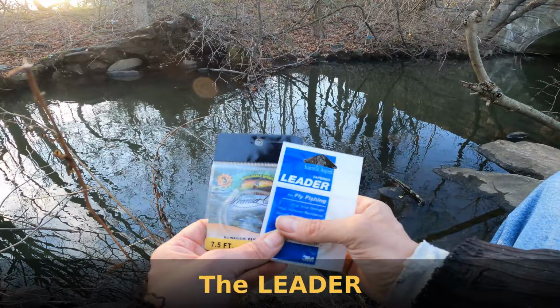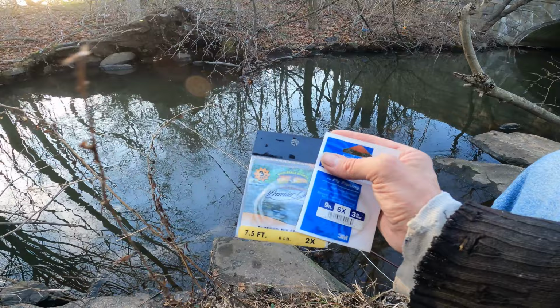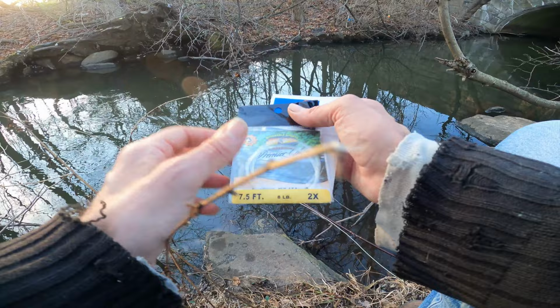You probably want to look into leaders, a couple of different leaders. That's a 6X, I think that's a 2X. Good sizes to get, to cover your bass sizes. A 3X or a 2X, you can cut them up or down to make them bigger. You'll have to add a tippet to make them smaller on the end.